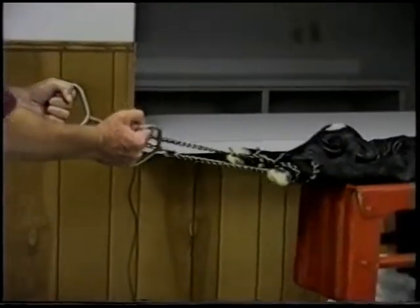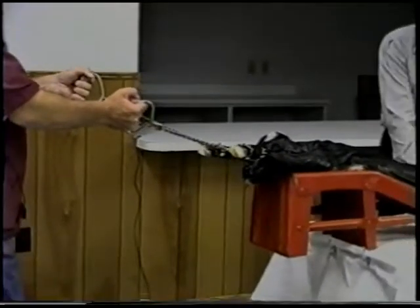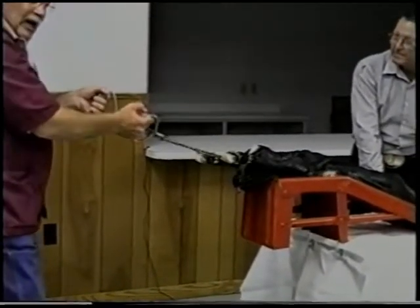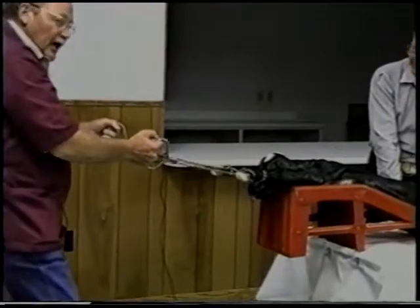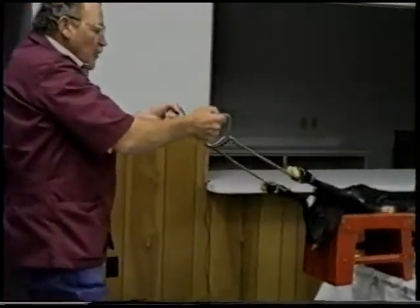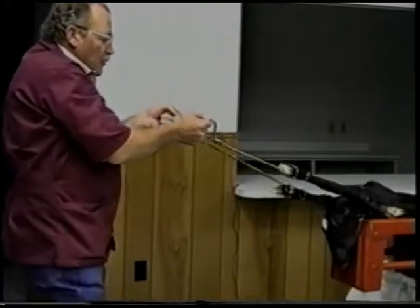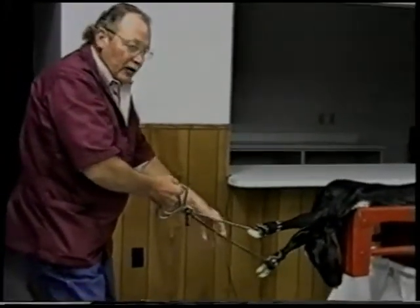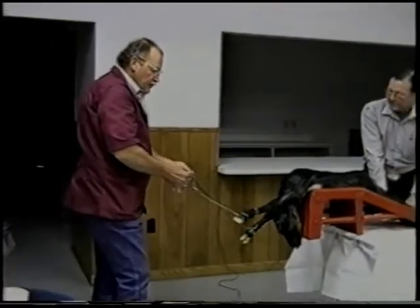But I pull one side, and as this cow is positioned, however high I may have to go up, I may have to do that. If she lays down, I can go down there with her. But I always keep that upward pull until I get the shoulders cleared, and then immediately I've got to start going down with it. And quite often they'll just fall out.